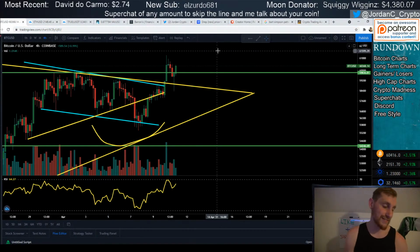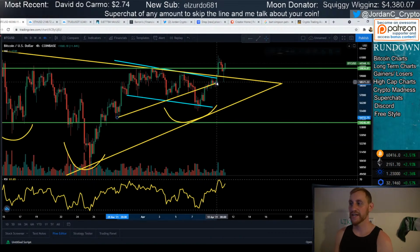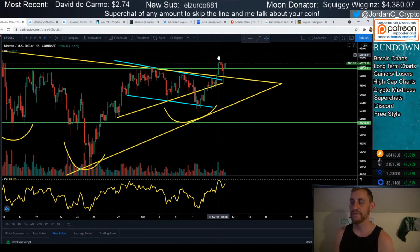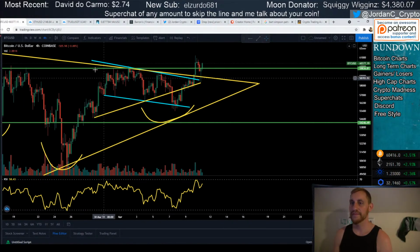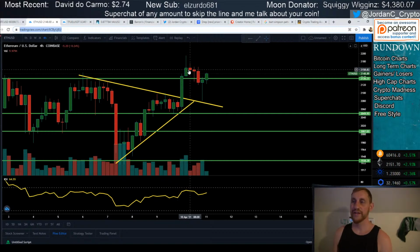So like I said yesterday, I told you guys Bitcoin was getting close to some type of breakout. And what do you know? We woke up to a breakout. Perfect. I told you guys yesterday we were going to get a breakout from this possible little triangle we had. Same thing with Ethereum, right? I told you guys we had to break out in the morning. We got a big breakout in the morning.